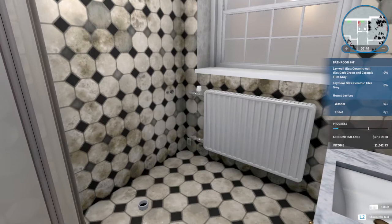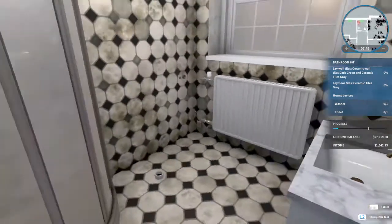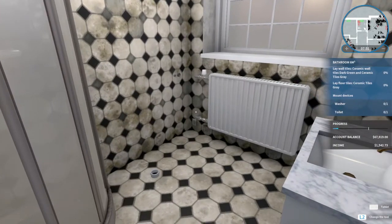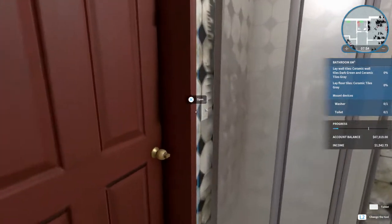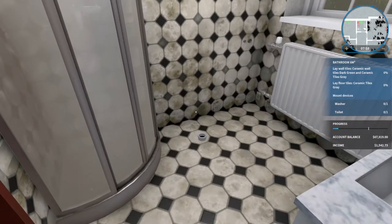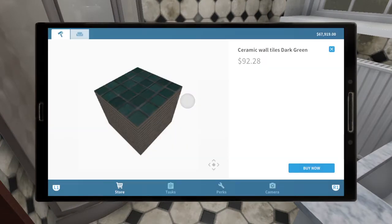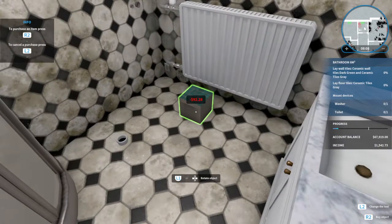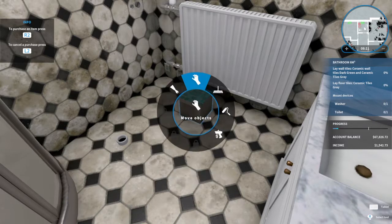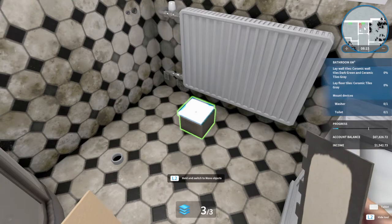Now it said lay wall tiles, ceramic wall tiles, dark green. Okay. I think I'm gonna knock out the wall first. Okay. Let's go ahead and buy the materials. Wall tiles, dark green. Switch to tiling and paneling. Okay.